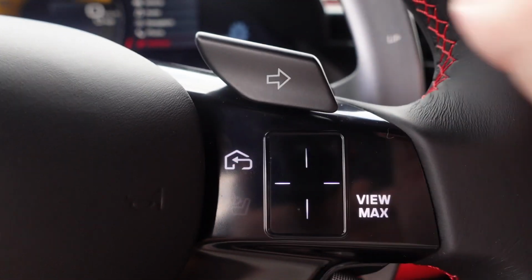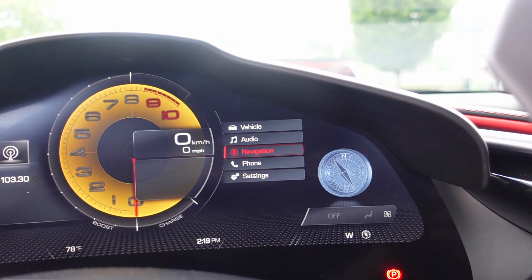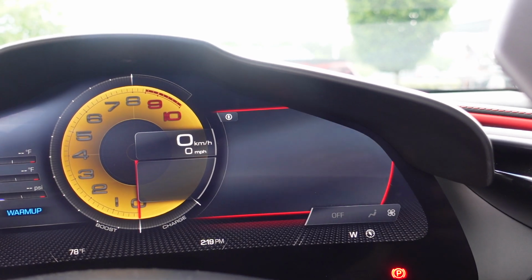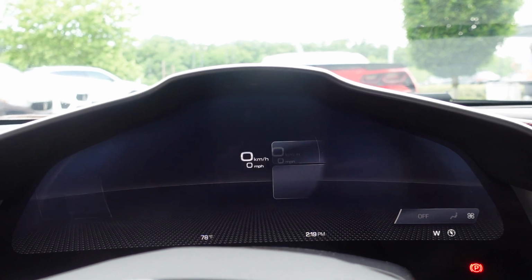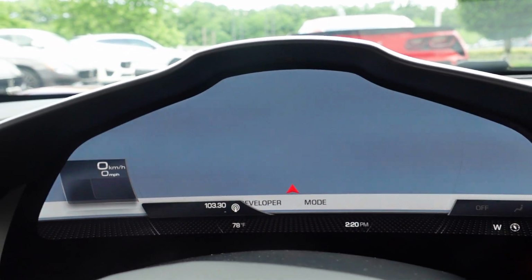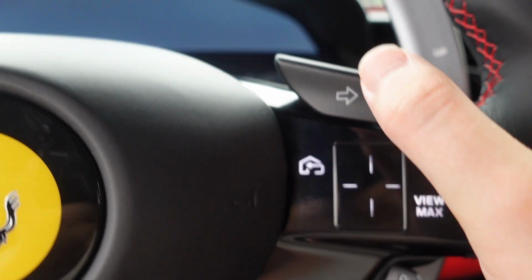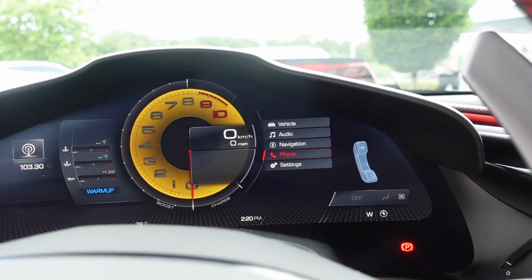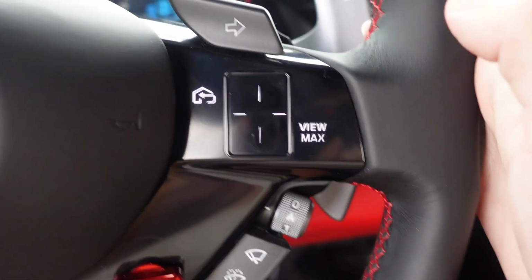And then you press this button here to change your page. So settings, phone, navigation, audio, and vehicle. So if we take a look at navigation. And what's cool is that if you press View Max, it makes it the entire screen, which is really cool. So this is just a demo, so it's in developer mode, so you can't see like where we currently are. But let's see, if I pull up, let's go back again, let's see vehicle, and then see if we can make that max, View Max.